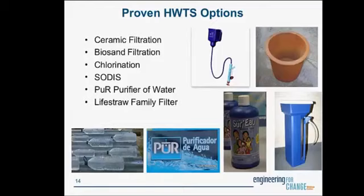A biosand filter below that. This is a larger container. It's about 1 meter tall. You pour water through the sand and it comes out the spigot into a receptacle. We also have chlorination, which is a disinfection-only option. And so the 2 before are filtration only, chlorine is disinfection only, and you can either have liquid or tablet or powder chlorine. The picture here is a liquid chlorine product branded Rowe in Madagascar.